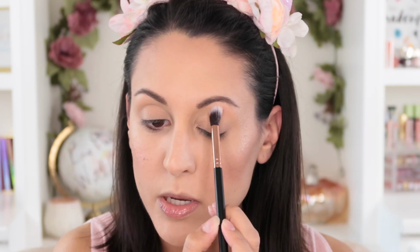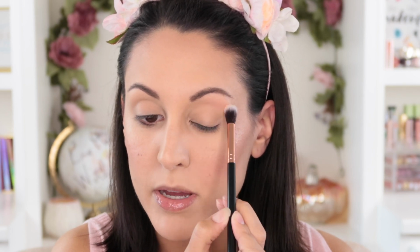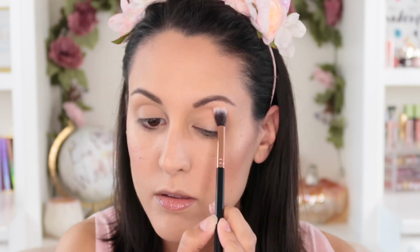So I'm going to start out with a really soft transition, and in the Mercury Retrograde palette there is this very soft peach matte color called Momentum. So I think from the New Nude palette we can use the shade Play. I think that one will look very similar on the eyes. And I am just going to put this kind of high up in my crease, sort of right below the brow bone.